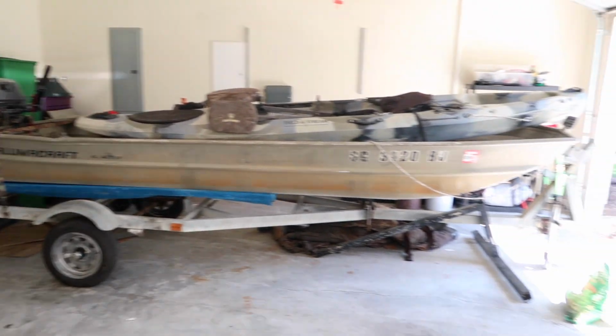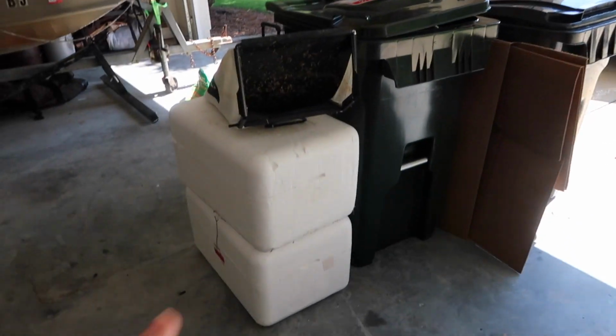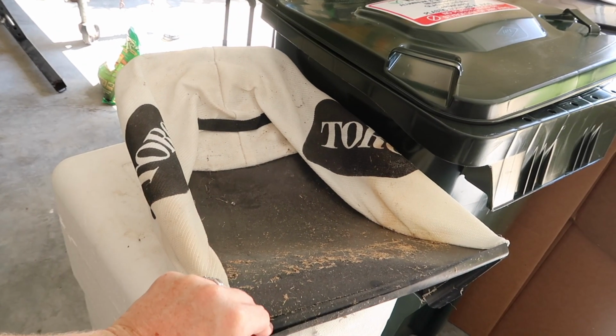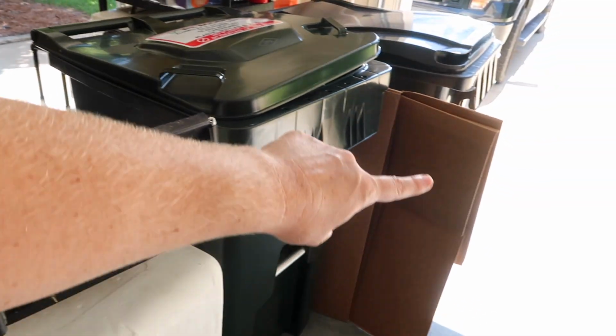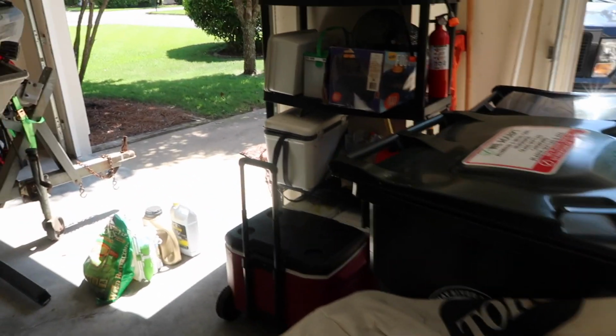So let's just start over here. We just have our trash cans here. We keep these styrofoam coolers for when we catch crabs and stuff. And then this mower bag is going to my dad. So we're just gonna leave it here until my dad can come pick it up. And then we have some big cardboard that we just stuck in between there. I hope you guys can see good.